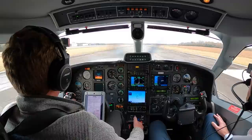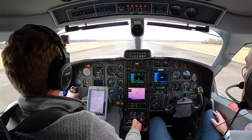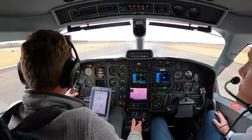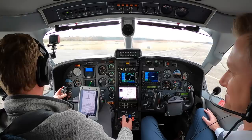And we'll get off here at this next taxiway of Bravo. There we go, welcome to Perry, Georgia. I never thought I would come to this place, but thanks Justin for taking me here.